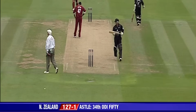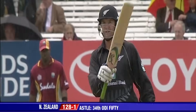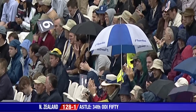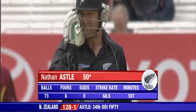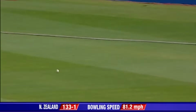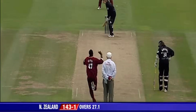It's 50 for Nathan Astle. Come up in 73 balls, 6 boundaries. And it's his 34th 50 in his 180th match for New Zealand. 13 one-day centuries for Nathan Astle. Well, that's why 3 men were put on the leg side, but Astle has picked the gap between fine leg and deep square and picked up another boundary.